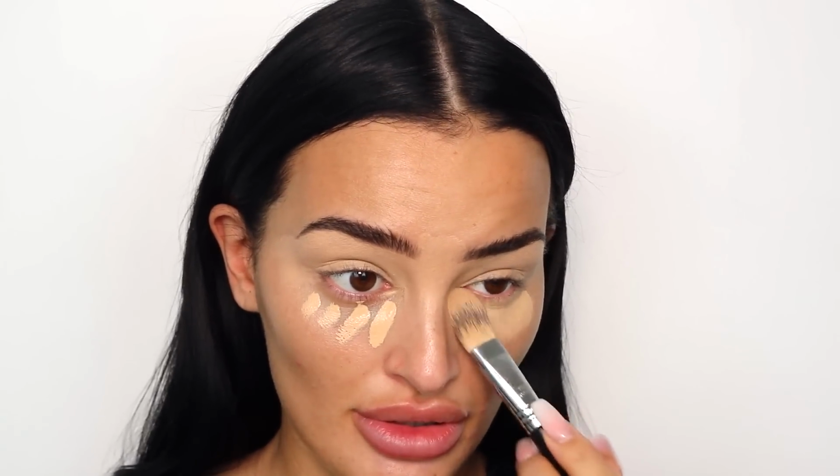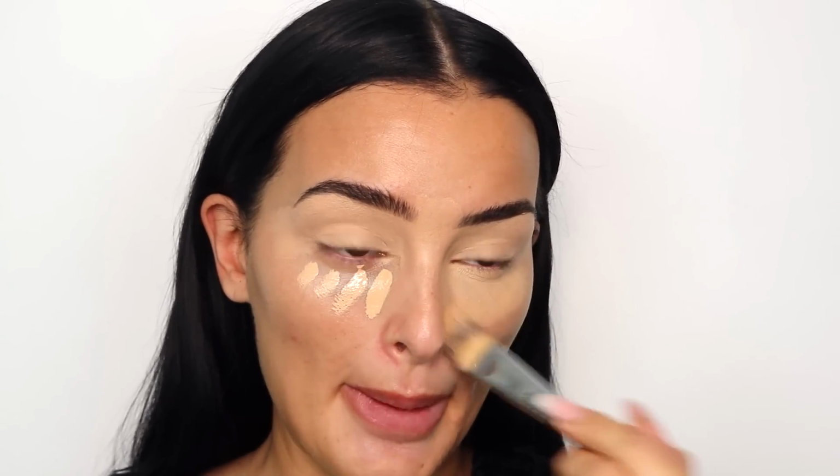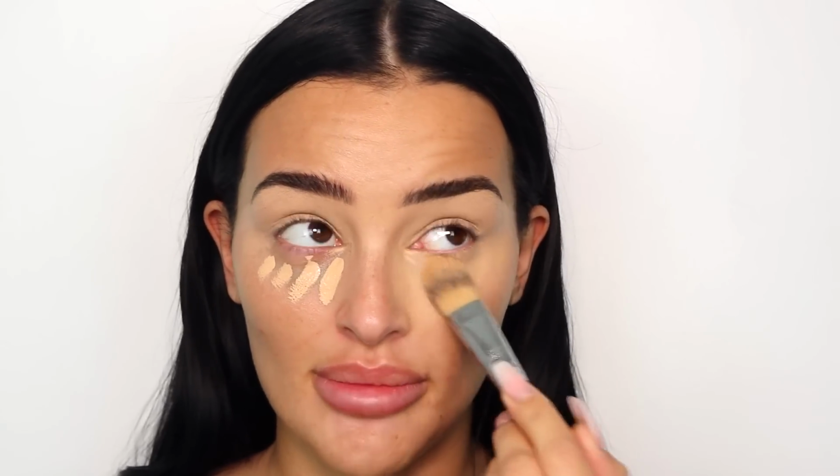And then I like to take the Sigma Foundation F60 brush and just pat this under my eyes. This is so much better than a beauty blender. I mean, I do go over it with a beauty blender afterwards just to make sure it's evenly blended. But this doesn't take away any product. It keeps the amount of product that you apply. It doesn't absorb too much. And it's really soft under the eyes as well. So this is what I've recently been doing, and it makes a difference in my opinion.